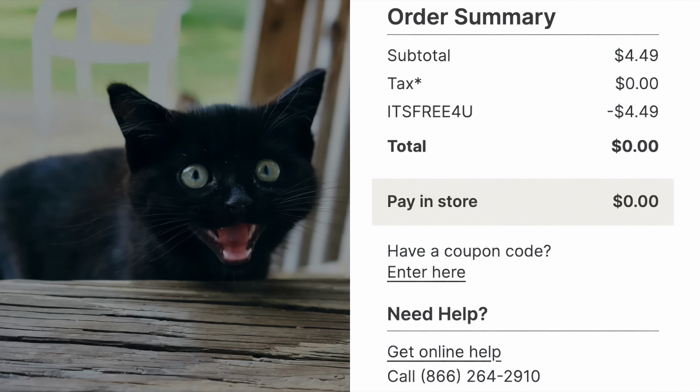First freebie that we're going to talk about is a free 8x10 print. You would order it this morning for $4.49. Use the code It's Free for You, exactly as pictured. It zeroes out to free. When you go and pick up your picture, make sure you punch in your phone number, and that paper booster may print out for you. It's always your mileage may vary, but it's how a lot of us get our boosters printing these days.